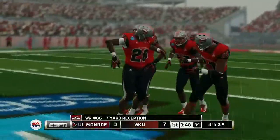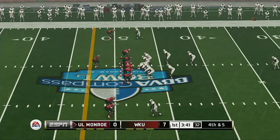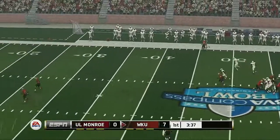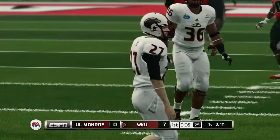Completes it, but he can't shake the defense. Nice gain, but not enough for the first down. Yeah, that's a nice play there. They did everything right except get enough yards for the first down. This punt bounces into the end zone, and this will be a touchback.